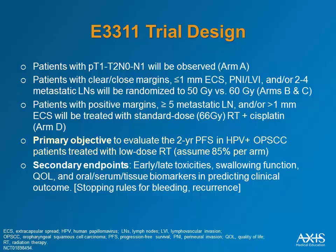There are 4 different arms. Arm A is for observation for patients with documented low-risk disease, stage 1 to 2 and early stage 3. These patients can be observed. The patients with clear or close margins that have microscopic extracapsular spread, perineural invasion, or up to 4 metastatic lymph nodes are in the randomization and receive either 50 Gray or 60 Gray on arms B or C respectively. And patients with positive margins, 5 or more metastatic lymph nodes, or gross macroscopic extracapsular spread are treated with standard postoperative chemoradiation with weekly cisplatin and 66 Gray.